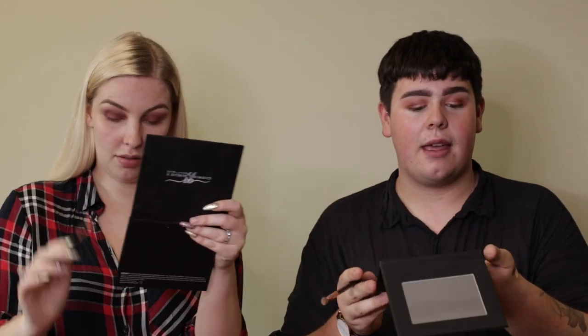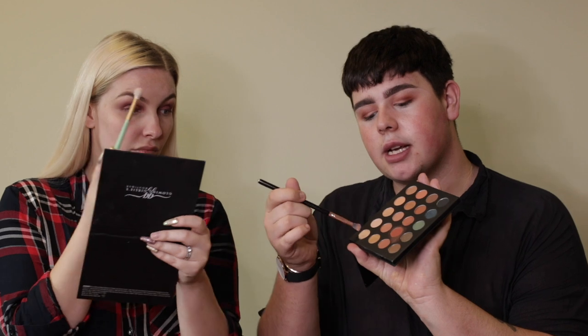It works, I guess. So I'm going to mix these two shades, this goldy one with a deeper gold one, just because I don't want it too dark when I go in with this really yellow gold. This is very yellow gold.